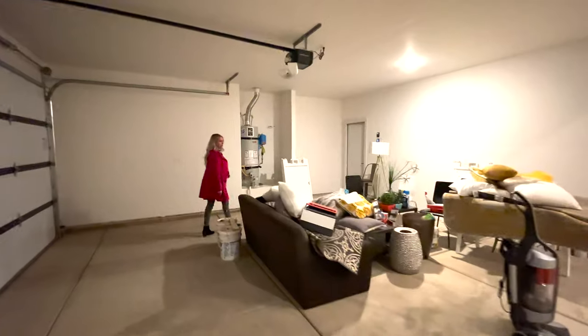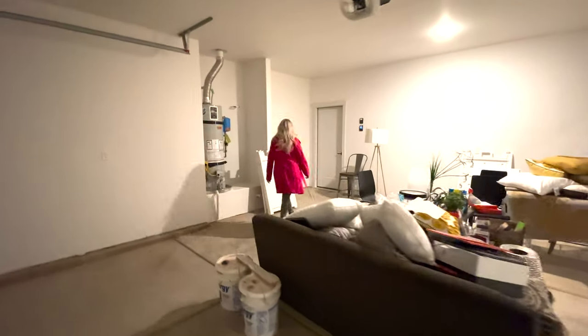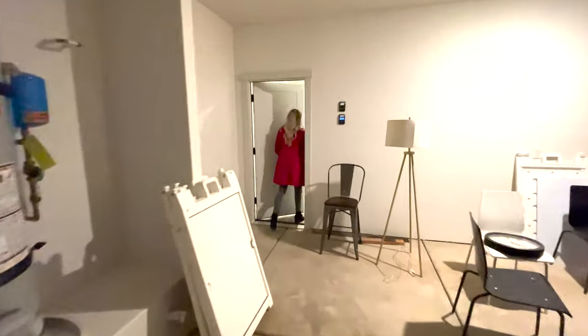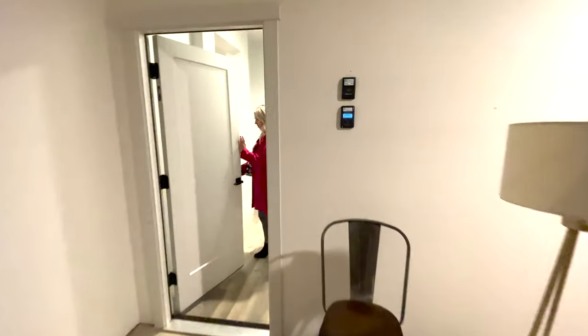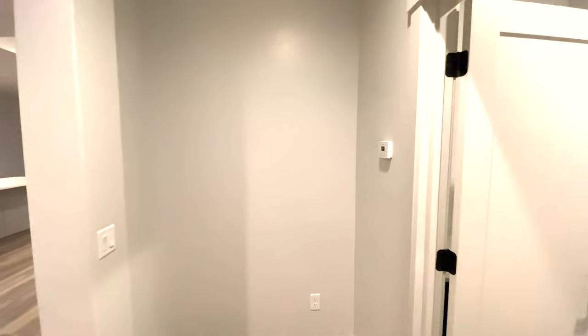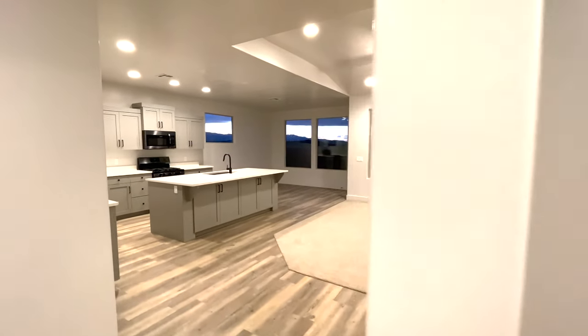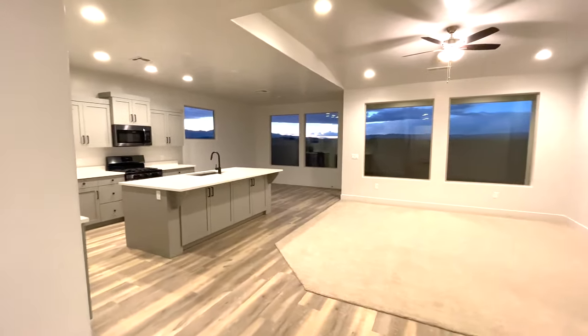Give you guys another view on the way back to the house so you kind of get to see it. That's the way you would probably normally enter your house. Looks like it has a Wi-Fi enabled garage door opener already pre-installed. This is the little mud room, and then it takes you straight into your kitchen and living room.